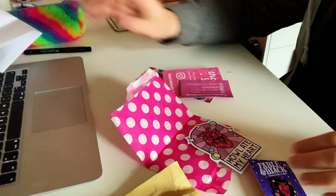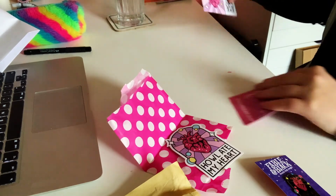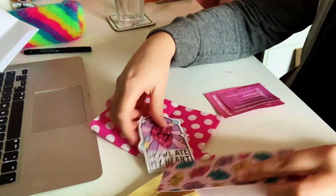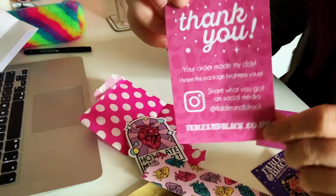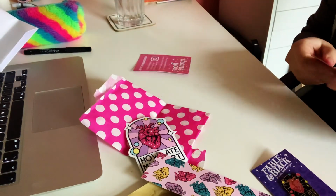No, I didn't. Aw, it's really sweet of it. And I think this is a bookmark. Oh, that's so cool. Oh my god, amazing. Yeah, that's all her info there, if you want to go check out her shop.